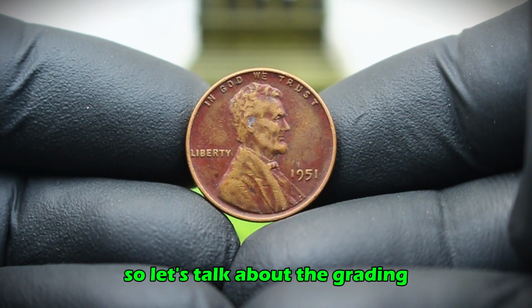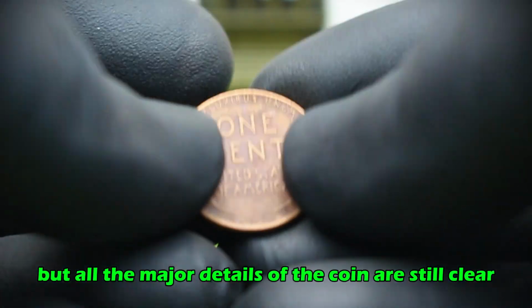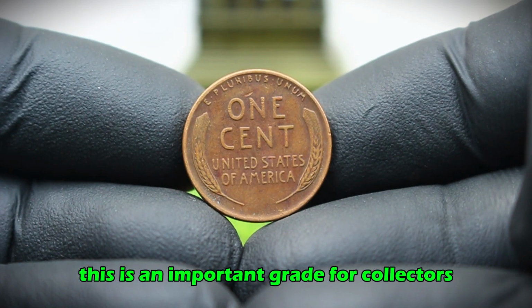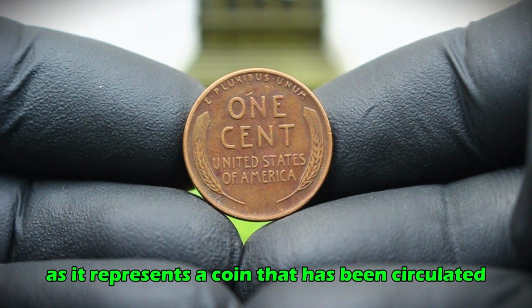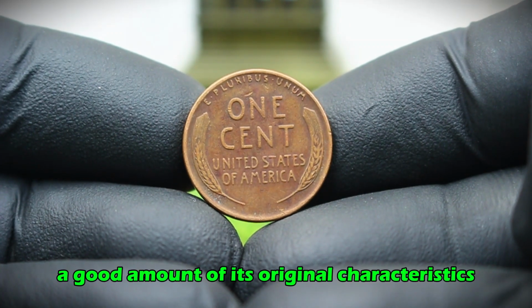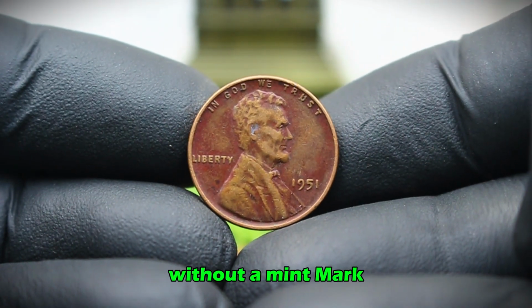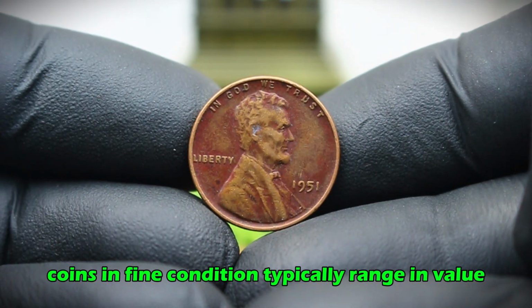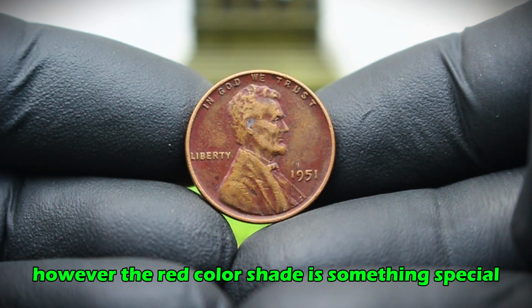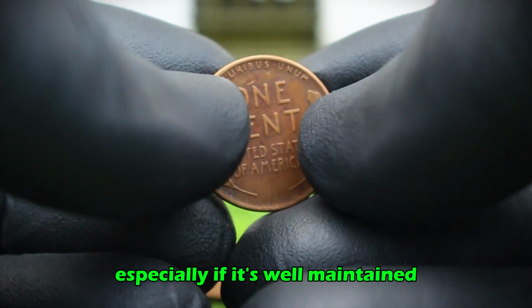So let's talk about the grading. When a coin is in fine condition, it means it has noticeable wear, but all the major details of the coin are still clear and easy to distinguish. This is an important grade for collectors, as it represents a coin that has been circulated but still retains a good amount of its original characteristics. Now, as for the 1951 Lincoln penny without a mint mark, coins in fine condition typically range in value from $20,000. However, the red color shade is something special and can increase its value, especially if it's well maintained.